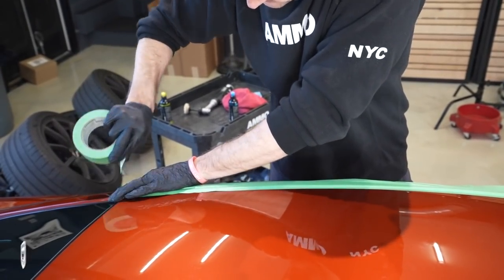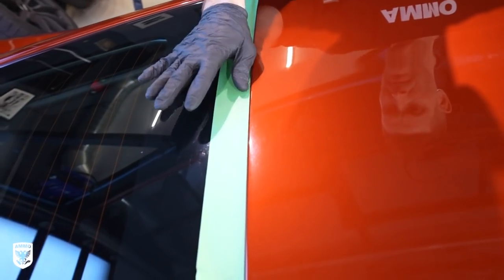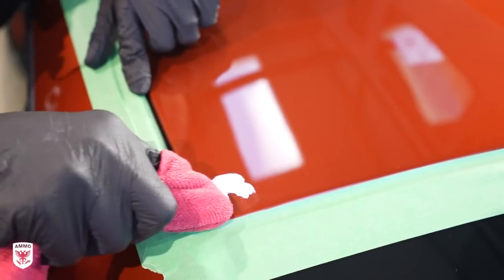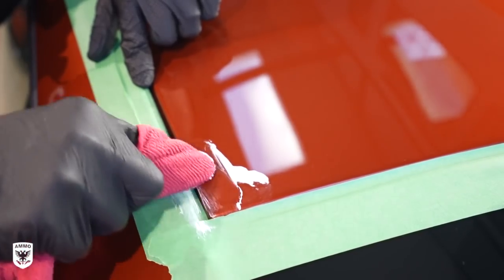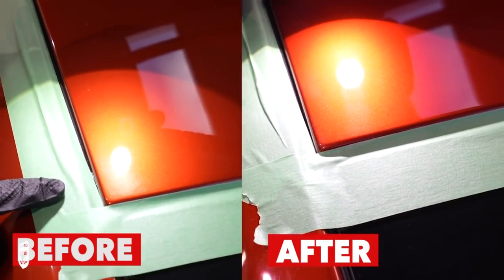Step 1 is to simply make your life easy and tape off anything you don't want to damage, like rubber areas or trim pieces. So if you decide to tackle this by hand, use lots of liquid and rotate your microfiber towel often. Now keep in mind, this is not a quick or easy process. Your fingers are going to feel it if you do a large area, but as you can see from the before and after, it's worth it if you're going for perfection.